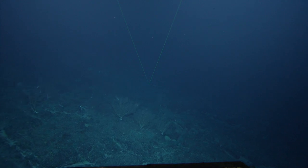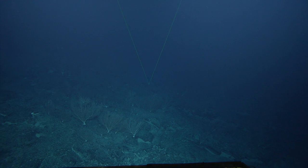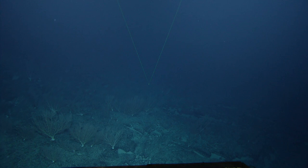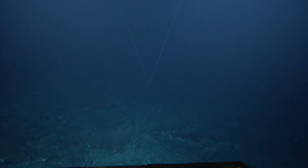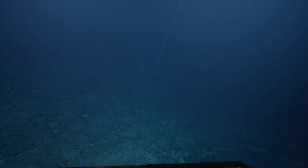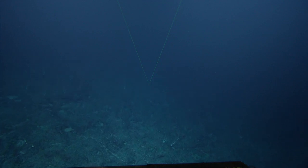You can rehome the DVL now that we're back over solid ground. We have around an hour and 15 minutes left in our watch. So it's been an interesting dive so far, dominated by bamboo corals with some primnoid fans. It's going to be downhill for a while, so you're not going to get a very good view here. Okay, no problem. Yep, the middle watch, otherwise known as the dead man's watch, that we're on.